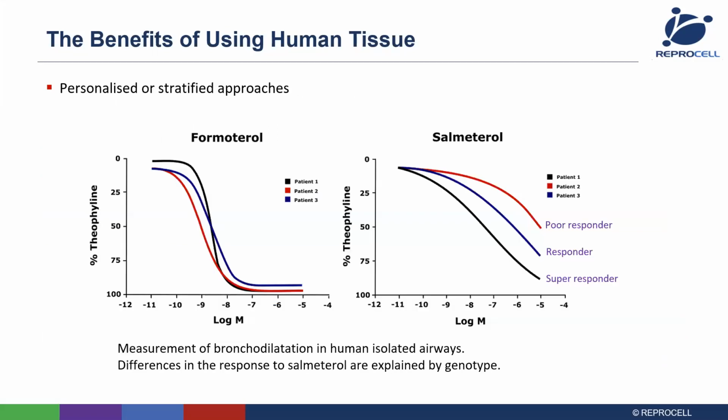There is also clear benefit to personalised or stratified treatment approaches. As the medical field moves more towards this direction, the need for good human tissue assays will only increase. And again, I've just shown an example here from our lab, showing patient responses to 2 different drugs, formoterol on the left and salmeterol on the right. The model is measuring bronchodilation in isolated human airways. And what we see here is that with formoterol, we see no patient differences, but with salmeterol we do, and that these differences actually correlated with phenotype. So the human tissue assays can help to differentiate these differences early in the development process, and ultimately could improve the design of subsequent clinical trials and target populations better.